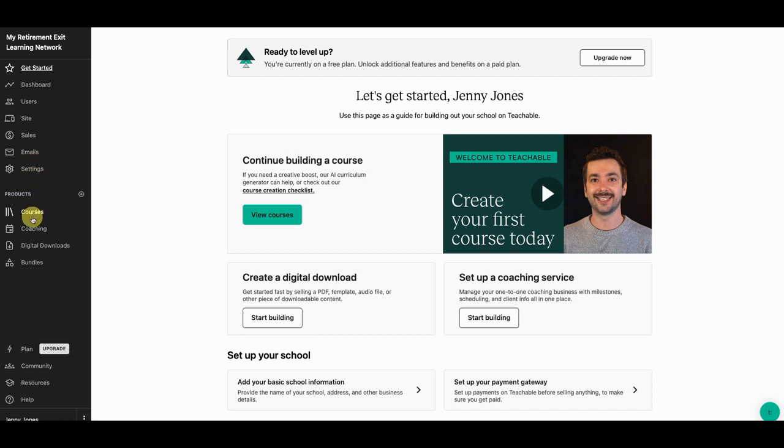And then right here, products. They do have a couple things here I do like, and I'll let you take a look at that. But you can do courses, you can do coaching, and you can do digital downloads. The coaching they've added, right? So you can do that in the bundles. I don't think I can do either one of these because I don't have it unlocked.